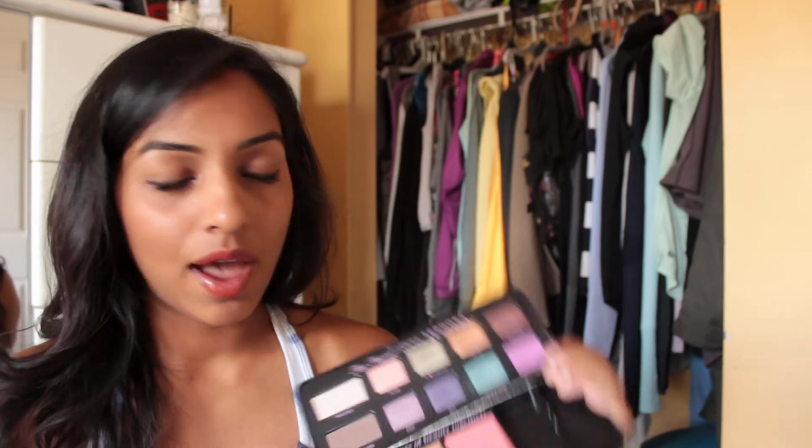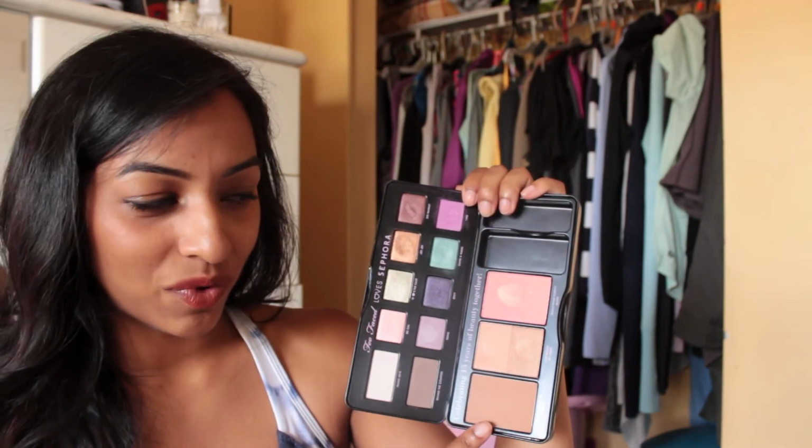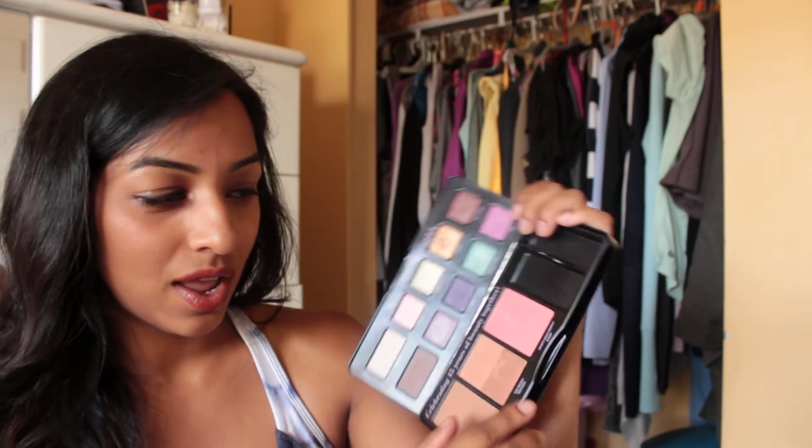Alright, and the last two palettes. The first one here is the Too Faced Heart Sephora, celebrating 15 years of beauty together, and I have a tutorial on this. It should be posted, or will be coming up soon. This one is kind of like a cheating palette because you have your bronzer, blush, highlighter, and then a darker highlighter or bronzer, whatever works for your skin tone.